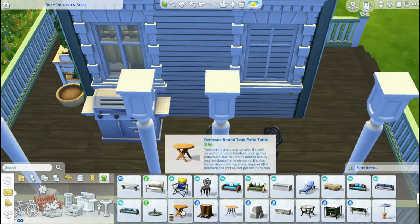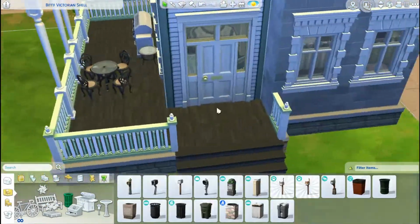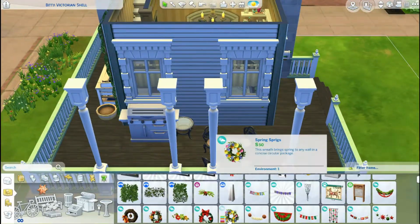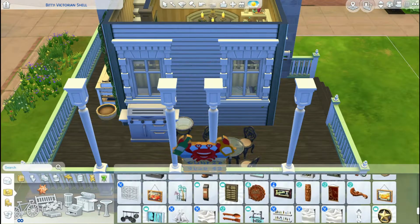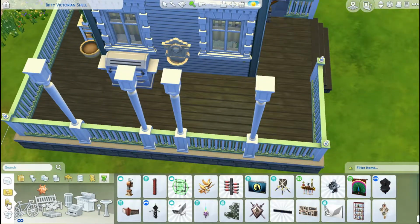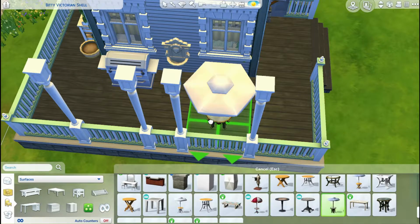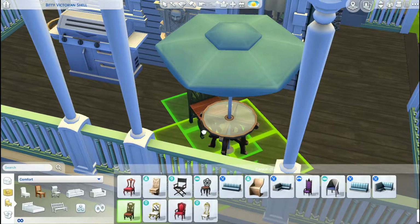We also have another dining table. We have some other stuff to do outside, the barbecue, the flower arranging table. There is just much more stuff to do outside. So I'm guessing this house is more for a sim that enjoys the outside, at least in my opinion. Obviously, you can use it for whatever sims you like. And yeah, it's a pretty cool house. I kind of enjoy how it turned out in the end.